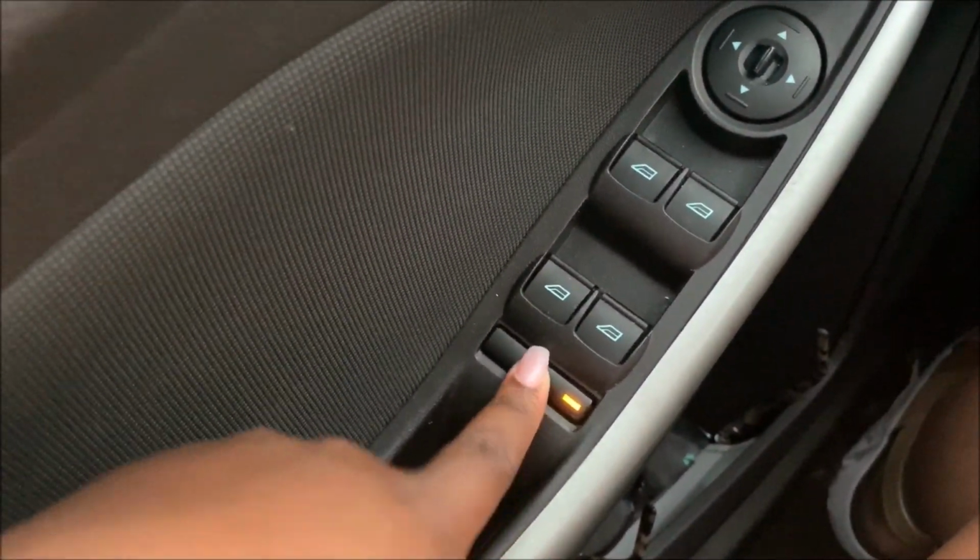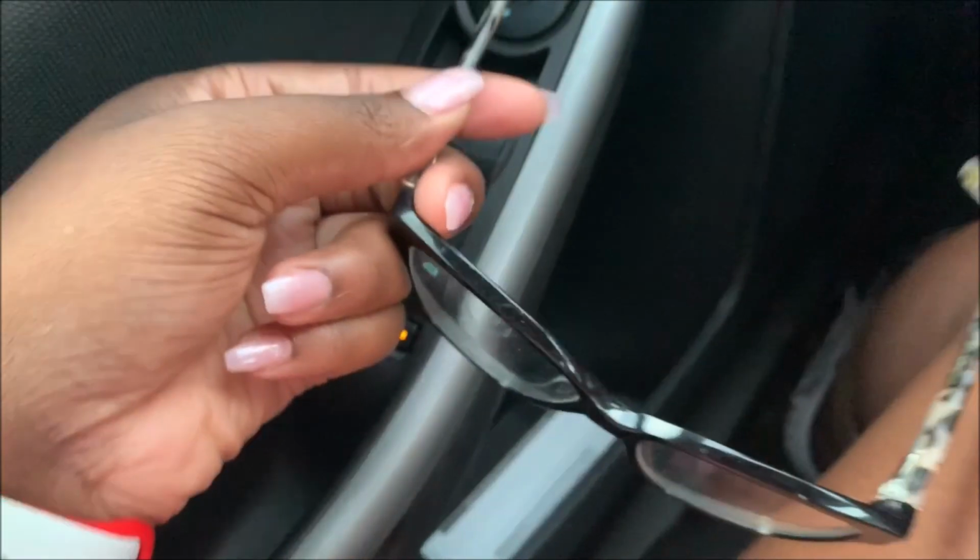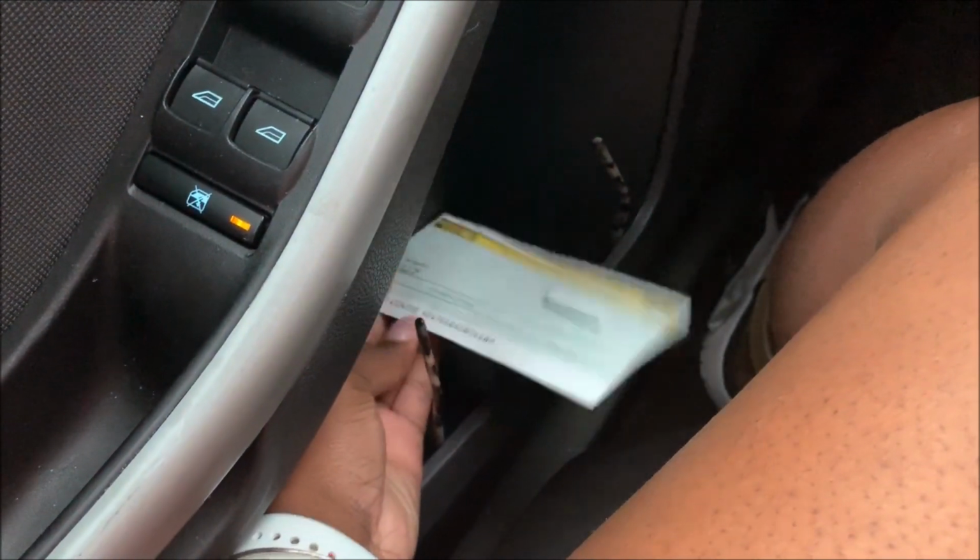And then down here is just to lock and unlock the door. And then down here, this little thing is just my old glasses. And then this is just something my sister got from wherever. And then on the side, you can pull the seat back. Little toes, so cute. Don't mind that paper because it's gotten dirty since the last time.